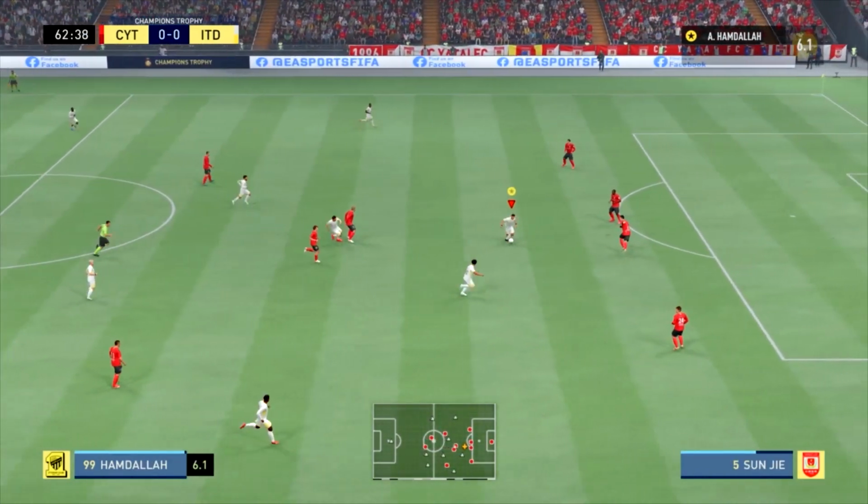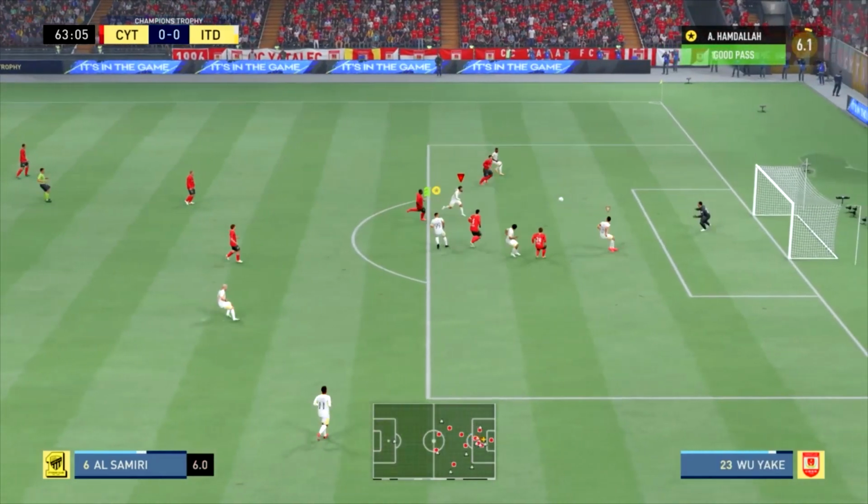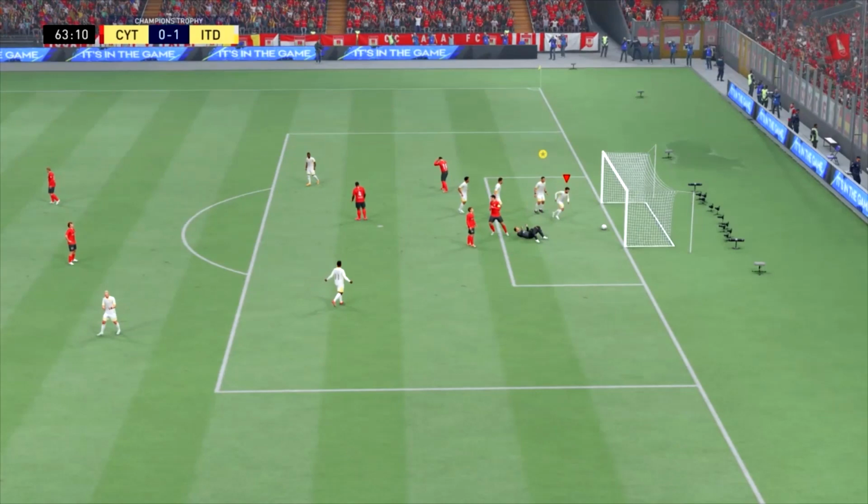And scope for them to produce something exciting. It's got to be! And a goal to give them the lead! They have their reward!